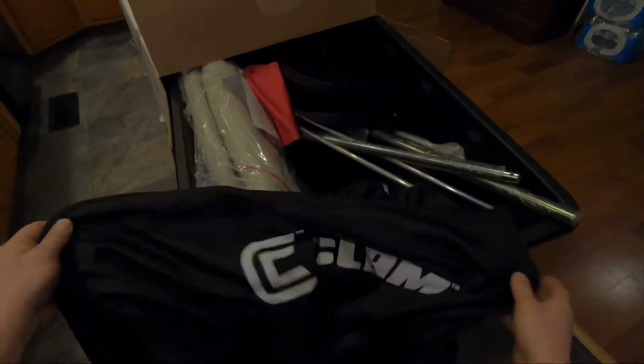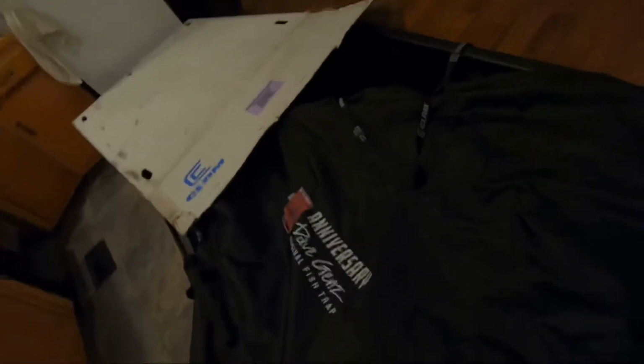Oh boy. Okay. Comes with the travel case, which with my old one, I had to buy that. 40th anniversary. All right, I'm gonna get everything out and, ooh, look at that color. Get everything bolted up.